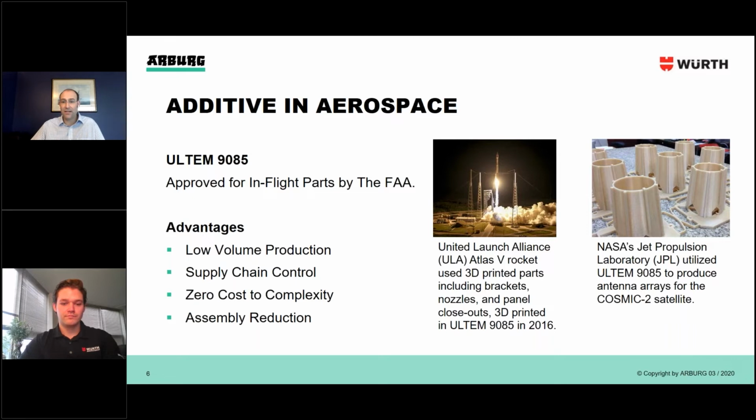On the same idea, assembly reduction. This is another great feature of additive where we can create super complex parts and print them all as a single piece, when traditionally, because of the manufacturing limitations we may have, we often have to make several different pieces and then find ways to put them together to create an assembly. AM solves that issue. We can reduce the amount of parts in an assembly, and in some cases, reduce an entire assembly into one piece. So the advantages there, I think, are pretty obvious, right? Less risk of mistakes, less inventory, less labor. It's all upside.